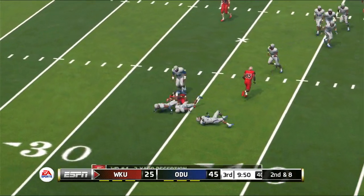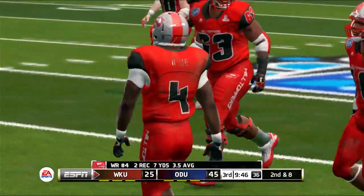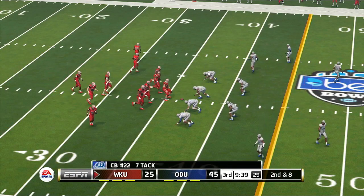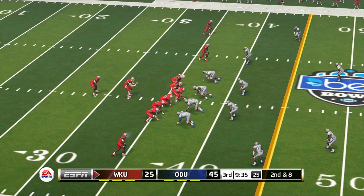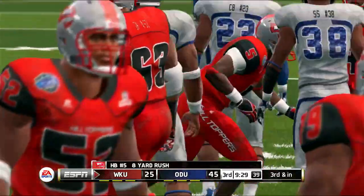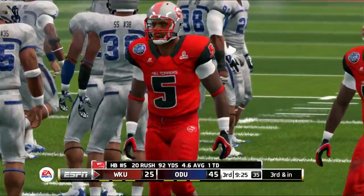Quick out to his receiver, and he hits him hard at the 36. Number 22 makes the tackle at the 36-yard line. That makes it second and eight. Ball on the 36. He gets out to about the 44-yard line. That'll bring up third and inches.